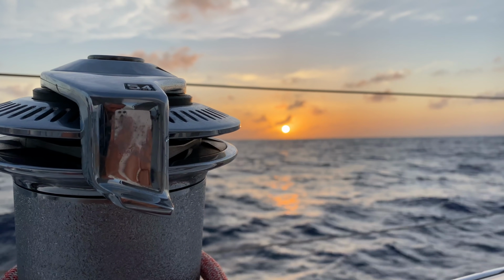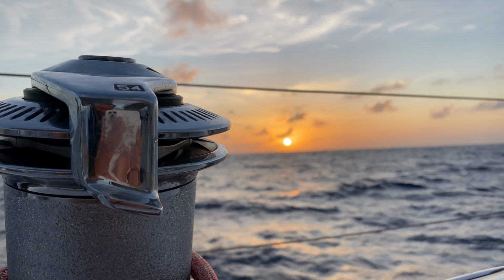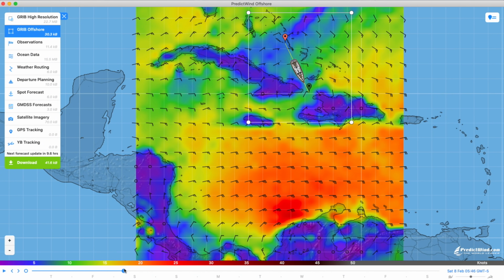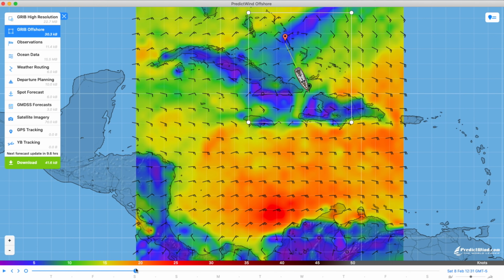The winds come up as per Paul's forecast, so the sailing's good. And on night 2, we approach the Windward Passage and our first waypoint off the eastern tip of Cuba.